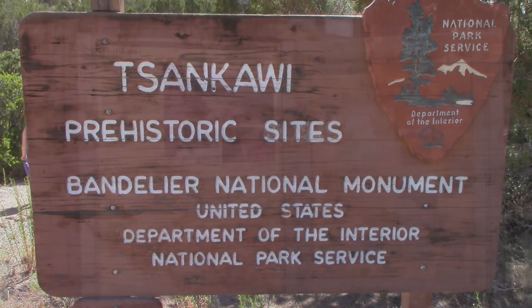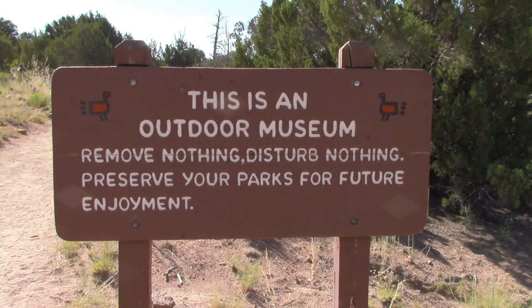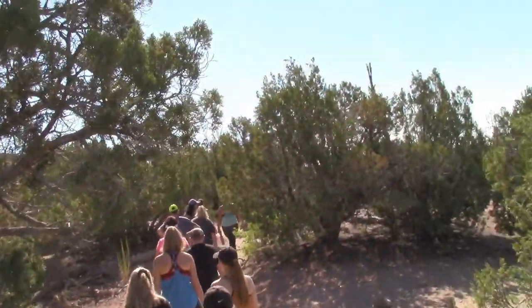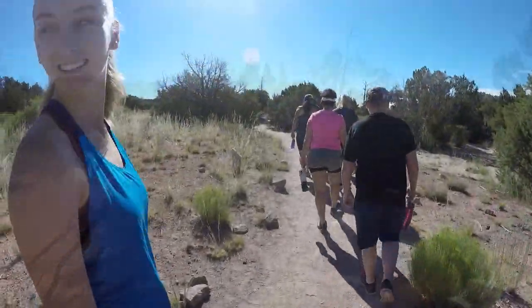Started our short but magical journey just after mid-morning. The entire group seemed to be in good spirits.